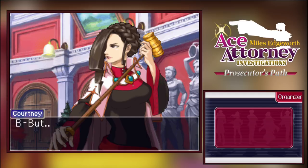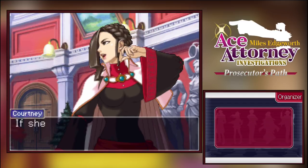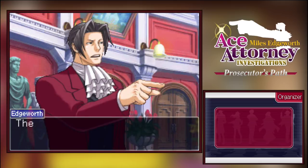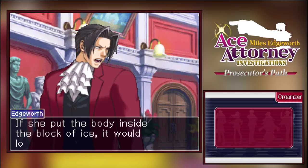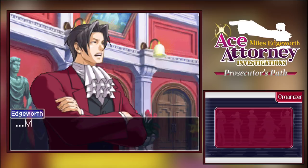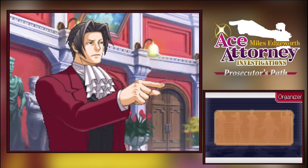What? But the lift trolley is rectangular in the sketch. If she just placed the body on the lift trolley, we would have noticed immediately. There were 2 blocks of ice in the winter palace that are completely hollowed out. If she put the body inside a block of ice, it would look like a service cart. Oh, that's... Miss Hall, you put the body in the block of ice and used the lift trolley to move it, didn't you?